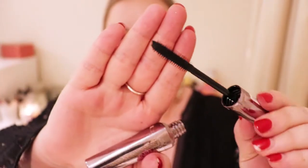And then this one, which I would get again, is the W7 Absolute Lashes. It's about €5 or €6. It has a brush, like a plastic bristle brush, that really gets up in there, and I really, really like it. I don't know where to get it again, but I would if I could.